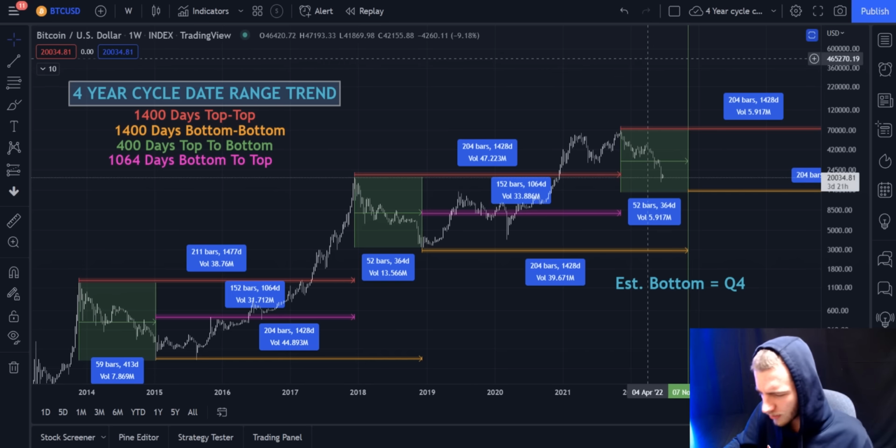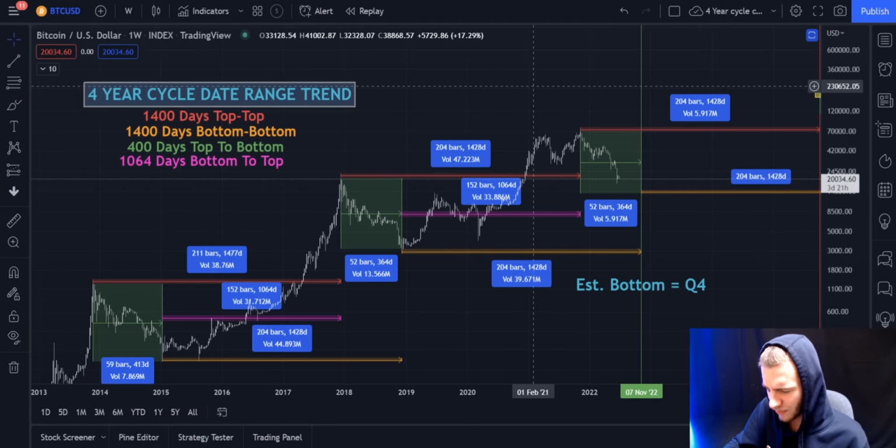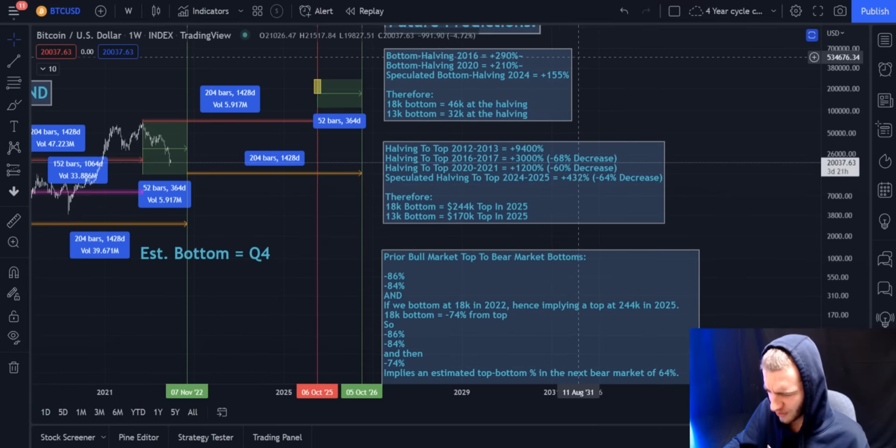So what could the future look like for crypto? Well, it's a very broad question and I'm not expecting to give you a perfect answer on it, but the way we can shape that future, the way we can understand that future is via the 4-year cycle.